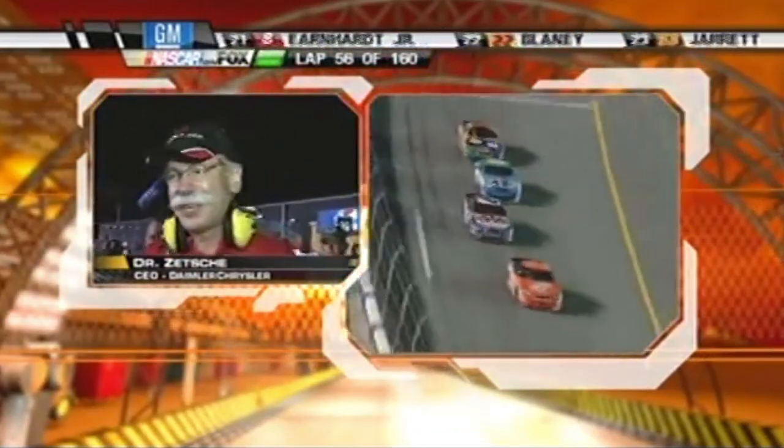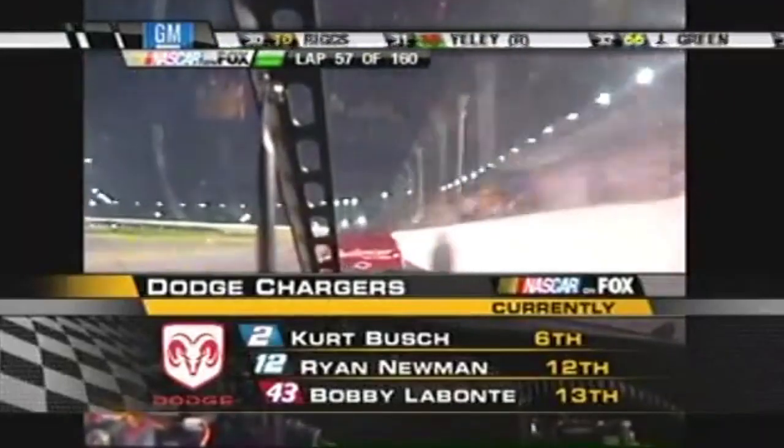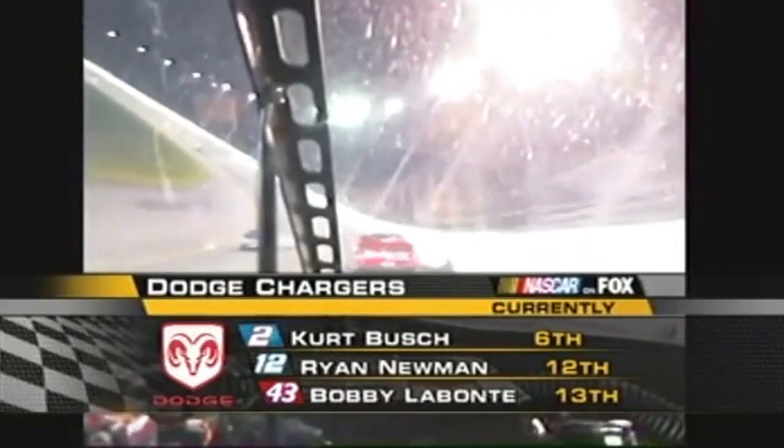Mike? Today, Tom LaSorda, CEO of Chrysler Group, announced that Dodge will build the Dodge Challenger and bring it into the showroom in 2008. Dodge's new marketing campaign, AskDrZ.com. That is Dieter Zetsche on the hood of Kasey Kahne and teammate Jeremy Mayfield's cars, combining American and German engineering. There's our leading Dodge Chargers in the race.